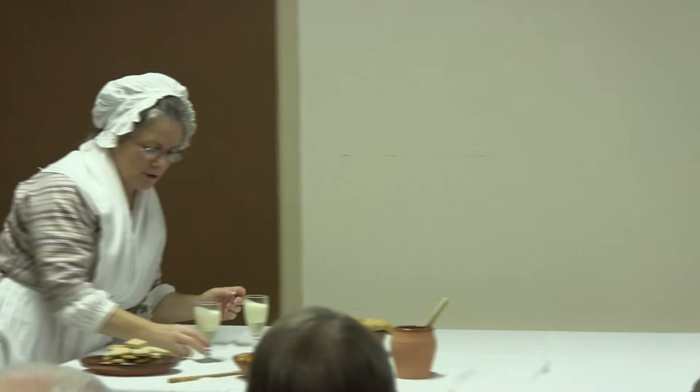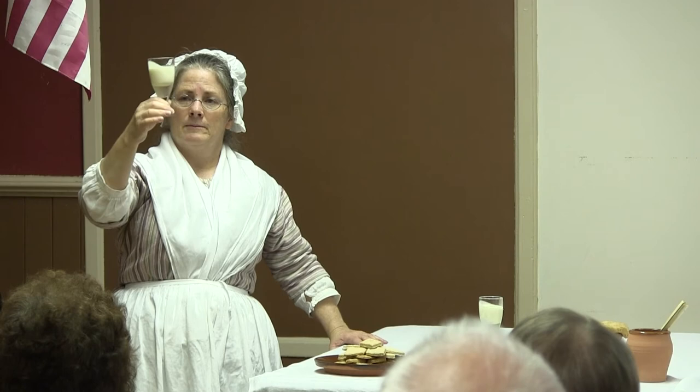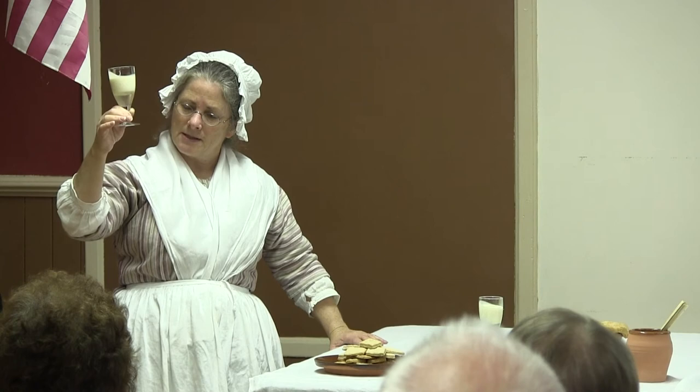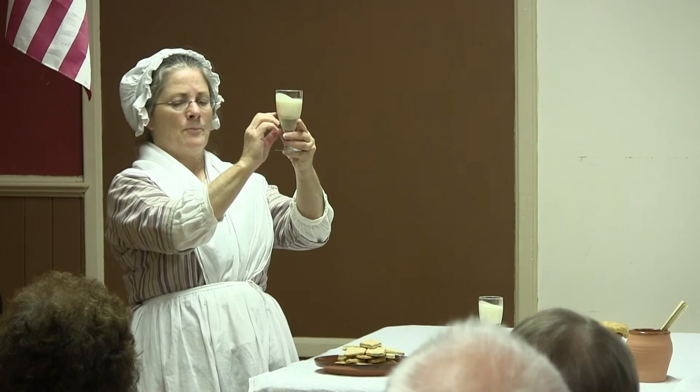The other thing I have back there in smaller amounts is the solid syllabub. This does have alcohol in it, so I will warn you, if you don't want any wine, please don't pick it up. But it's wine and lemon juice, cream, and sugar beaten together, and then you put it in the glass after you beat it, and it begins to separate. You can see that separation there.